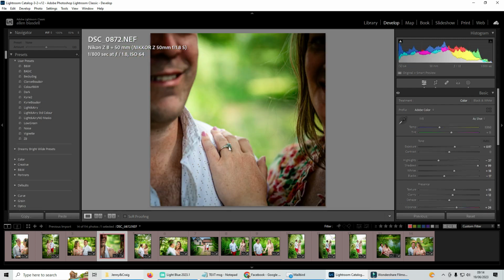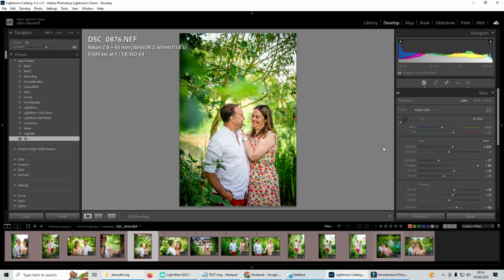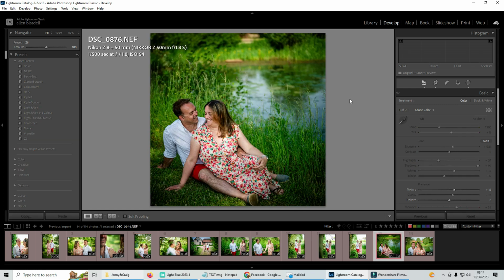She wanted a shot of her ring here. These aren't all the shots, I've only got 14, so I've got another 14 or so to go. But that's what I would give the couple for their engagement shoot.